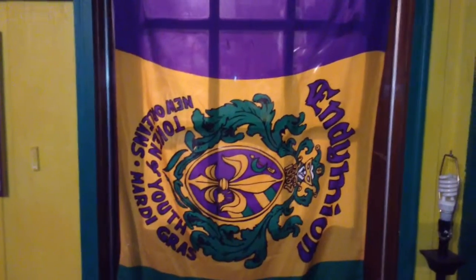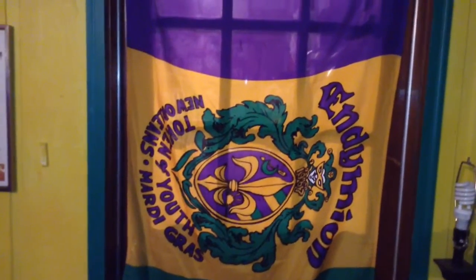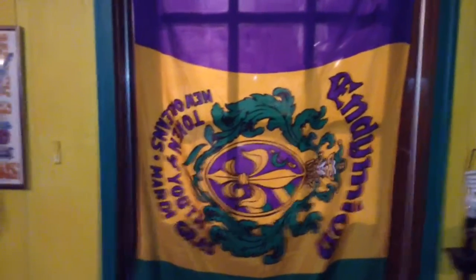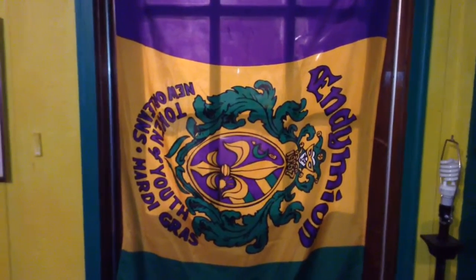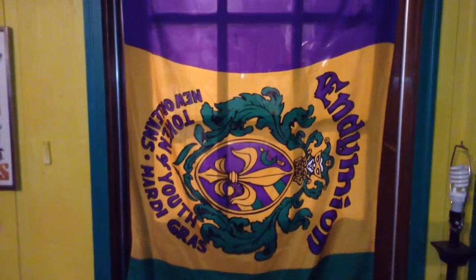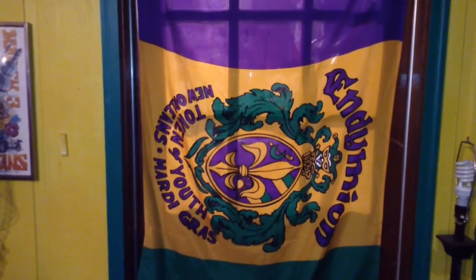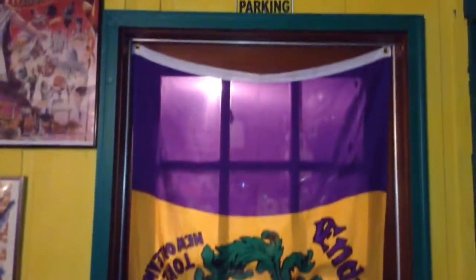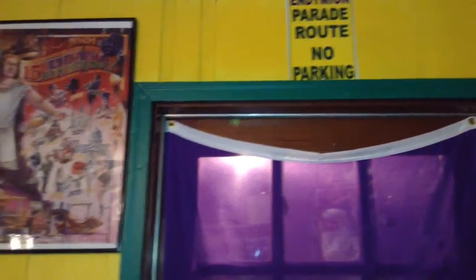So we'll start at the door, and this is actually a garage that's enclosed to a room. We don't have basements here in Louisiana, so a lot of us guys turn our garages or our carports into closed rooms and make them our man cave. So the first thing you see is my big Endymion banner on the door. Got a sign up there that says Endymion Parade Route, no parking.